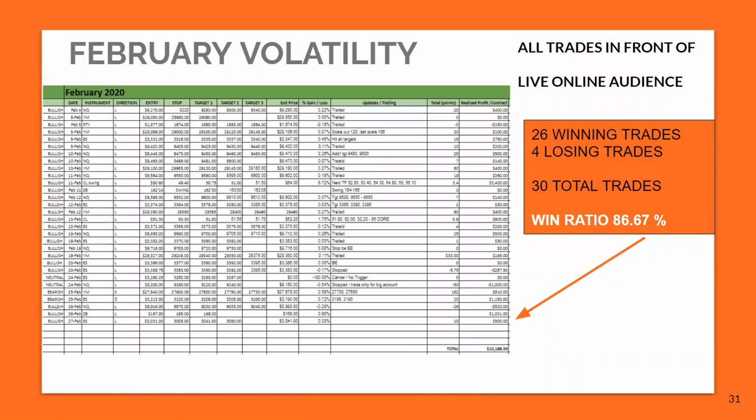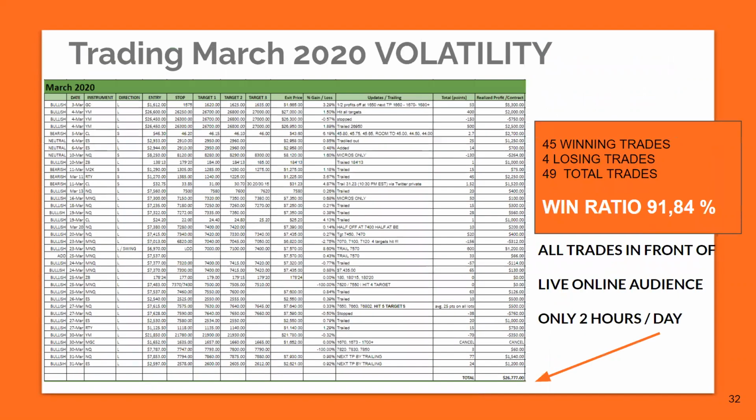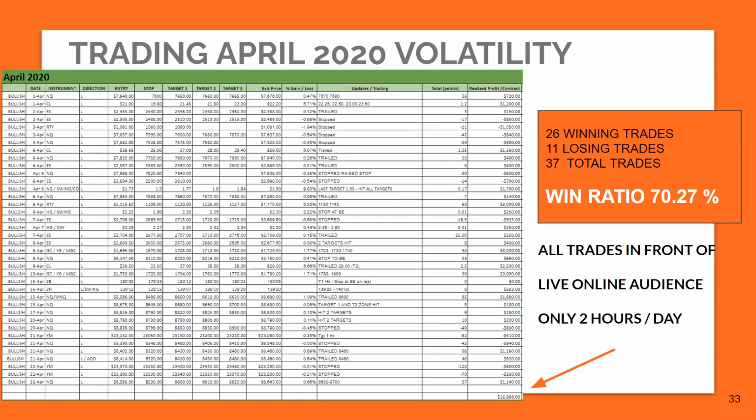February, things started getting shaky with COVID. Over $10,000, 86.67% win ratio. March, 91.84 win ratio. And this was the best month ever, by the way. $26,777. We had traders that quadrupled their accounts in March trading with me. I spoon feed all the trades to my traders and my students, because I want them to earn while they learn. In April, over 70% batting average, over $16,000.